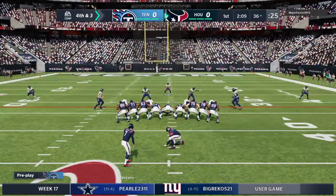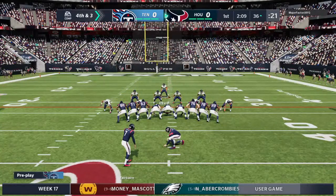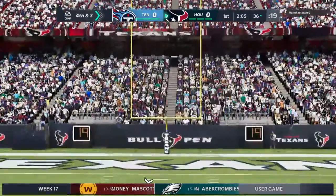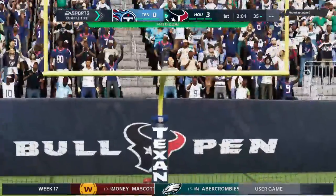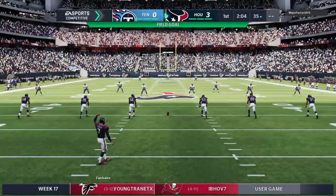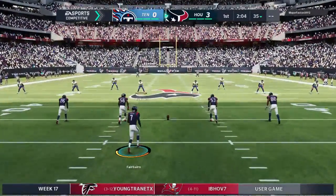So on 4th down, Texans kicker Kaimi Fairbairn comes on. From the right hash, this from 53. And this is good. He got just enough to clear the crossbar as he drops it in from long distance. Had just the one big play on the drive, but that was enough to put him in field goal range.